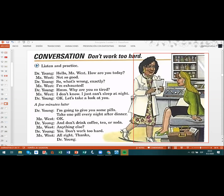So, where are they? They are at the hospital. Maybe a hospital. Or a clinic. The doctor's office. So in English, they don't say clinic, they call it the doctor's office, actually. Okay. Appointment with the doctor. You make an appointment with the doctor. An appointment is the name.